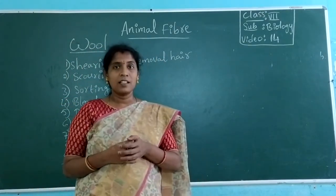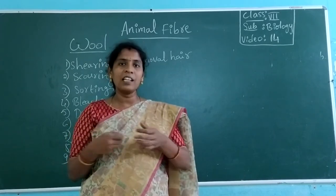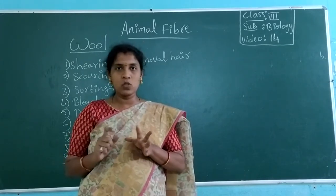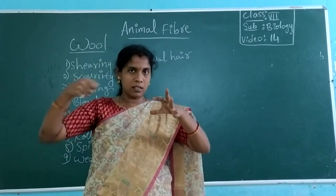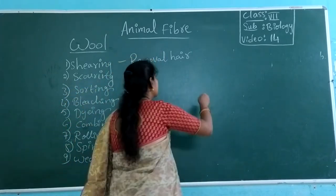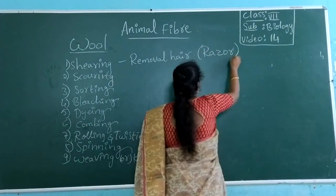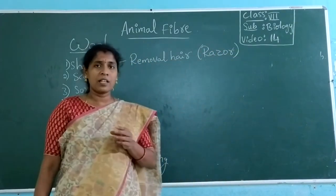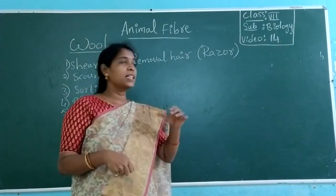How do they shear it? How do they remove it? Most people think that they remove skin too. No, no. They won't remove skin. Just the top layer, the hair, they shear it. By the help of a razor, generally electrical razors are available. With the help of the electrical razor, they remove the hair from the body of a sheep.